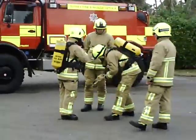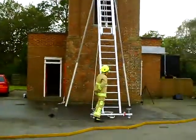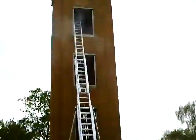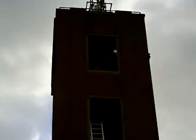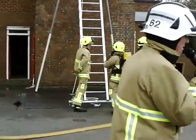We wear this obviously, because as you were told this morning, smoke is the killer at any fire. Toxic gases, smoke. Three breaths of a toxic gas is enough to kill you. It's cyanide, carbon monoxide, isocyanates, horrible stuff.